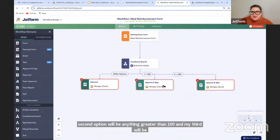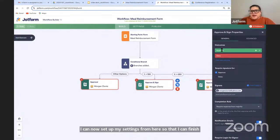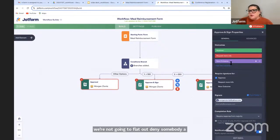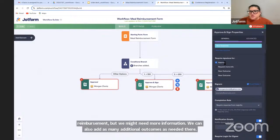250. And I can now set up my settings from here so that I can finish assigning people to approve these. In this case, I have approve and deny outcomes. I can change any of those. We request more info. We're not going to flat out deny somebody a reimbursement, but we might need more information. We can also add as many additional outcomes as needed there. We can require signature for any of those outcomes.